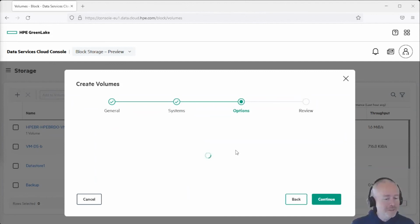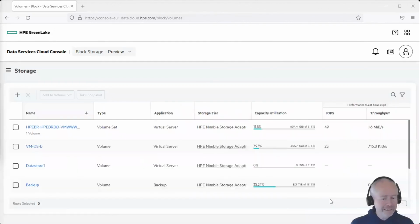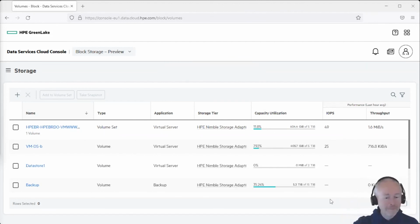Then I have some additional options that you can select in here. Then I hit continue, I hit review, and I hit submit. Well, what is happening now is DSCC is connecting to my Nimble storage array in my garage. It is creating that volume, and it is presenting that volume to my ESXi servers. By the way, at this moment now, it is done already.